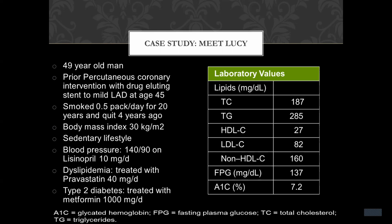His total cholesterol is 187, triglyceride of 285, so it is definitely a suboptimal triglyceride level. Optimal being less than 150, or acceptable less than 150. For me, optimal should be less than 100, and there are data that support that having less than 100 could be more of a protection for the individual. Definitely a very low HDL cholesterol. In his case, it could be a combination of many factors: the sedentary lifestyle, definitely genetics, and very possibly tied to having high triglycerides.